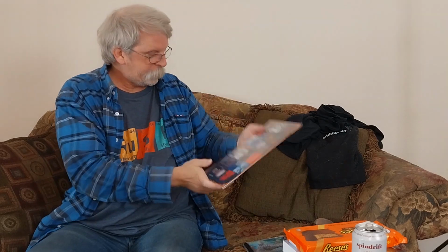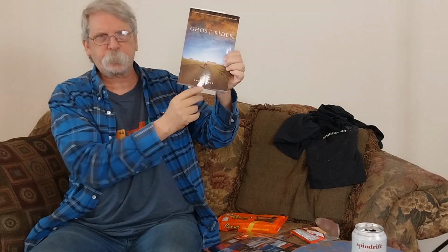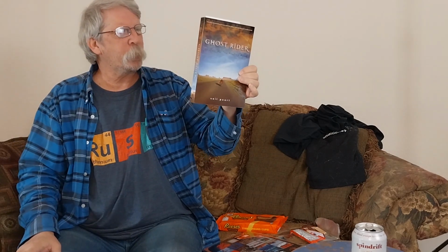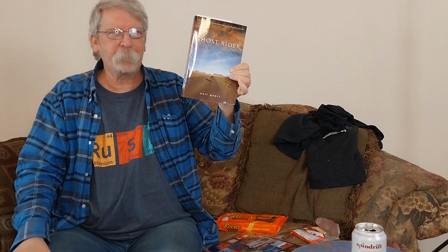My wife got me this tin of all the Rush album covers, and of course, you know I'm going to be trying the pound peanut butter cups. My wife also got me this copy of Ghost Rider by Neil Peart, the drummer for Rush. Turns out this is a book he wrote after doing a 14-month road trip after his wife and daughter died.